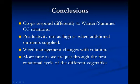So the crops tend to respond differently. Productivity is not as high as if we could supply some additional nutrients. We know that our yields are kind of on the low side, but we're seeing whether we can just manage things that way. We're getting some good weed management approaches with this, and we are doing some cultivation and things like that, but the cover crops themselves are doing a good job of managing weeds in some of the treatments.